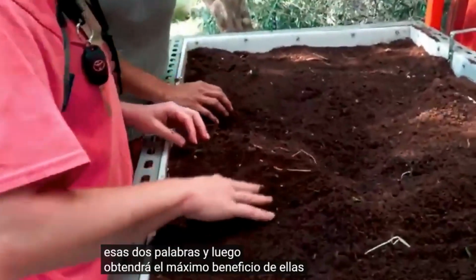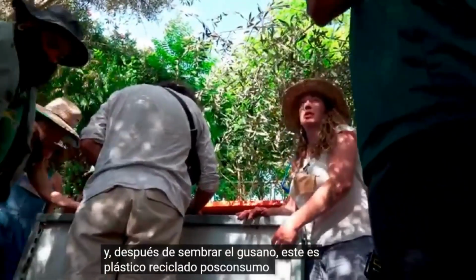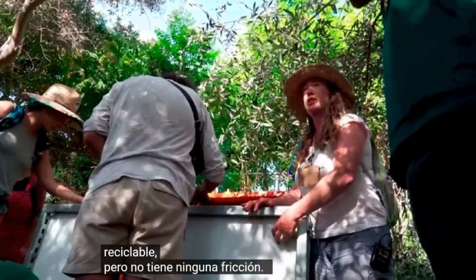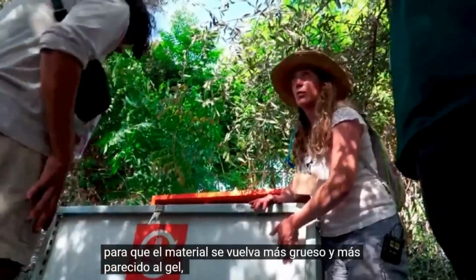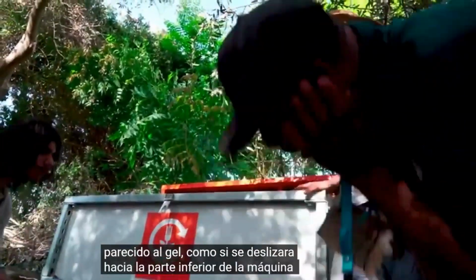And after the worms eat it, this is HDPE, 100% post-consumer recycled plastic and recyclable, but it doesn't have any friction or static on it. So as that material gets thicker and more gel-like, it will slide down towards the bottom of the machine.